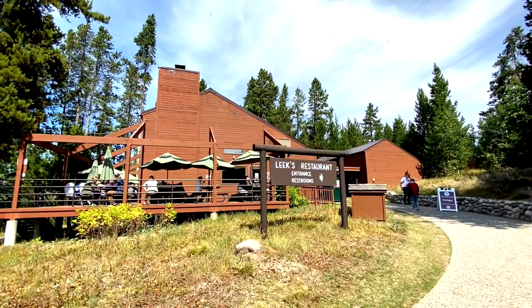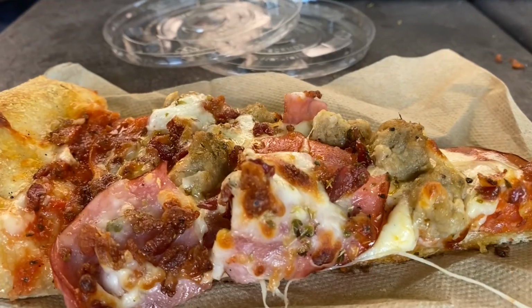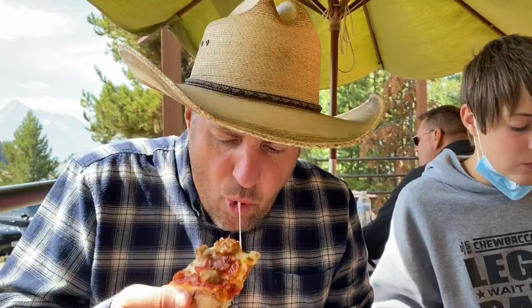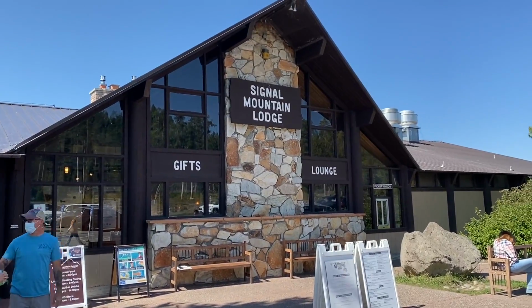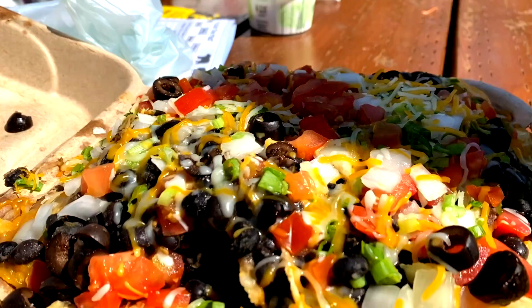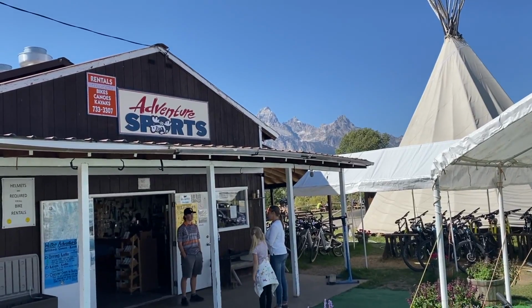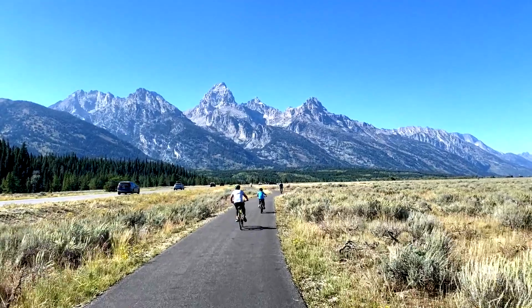Remember Stephen Leek, the guy who saved the elk? You can grab a bite at the famous Leek's Pizza on the shores of Jackson Lake. Or visit the understated but classic Signal Mountain Lodge for a mound of nachos. If you're up for more adventure, rent some bikes from Dornan's Adventure Sports.